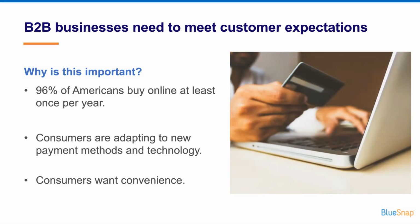Of course, with all the increased online payments use out there, consumers are adapting to new payment methods and technologies such as wallets like Apple Pay and Google Pay. We all use them. These payment innovations have created expectations of convenience. BlueSnap has brought such convenience to Sage Intacct with its solution in the B2B space.